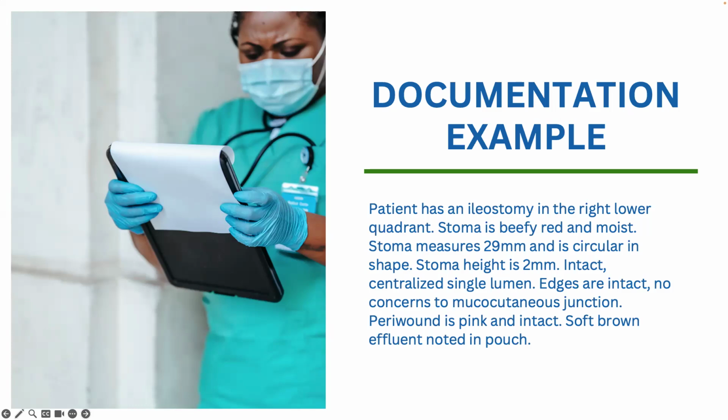And we have intact, centralized, single lumen. Edges are intact with no concerns to the mucocutaneous junction. And the peri-wound is pink and intact. Then you're always going to want to note the effluent. So soft brown effluent noted in pouch. And if you do have somebody that's on I's and O's and they're supposed to be tracked, then you can also add those I's and O's that you're pulling from there.